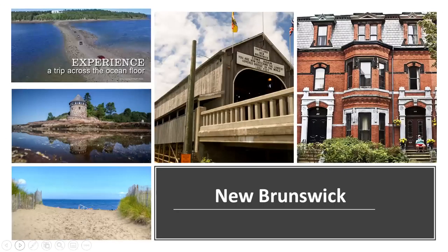We're continuing with Minister's Island. Take a look at the two pictures on the left-hand side, the top and the middle. When the tide is low, you can drive across the ocean floor, but you have to be very aware of your tide schedules. And then you end up on Minister's Island. Minister's Island was originally occupied by Passamaquoddy Indians centuries ago, and then Europeans came. The island was eventually sold to Reverend Samuel Andrews, and he was a very popular minister, so Minister's Island.